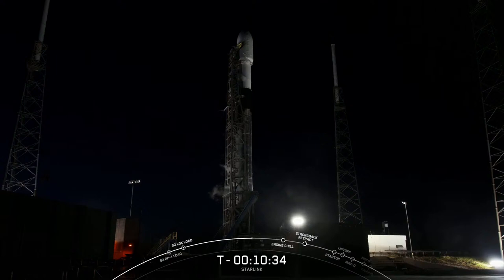The bottom two-thirds of the vehicle is what we refer to as the first stage. You may be able to see the soot markings left over from this booster's previous 8 flights supporting the GPS-3-3 mission, TurkSat 5A, Transporter 2, and 5 previous Starlink missions. The first stage accelerates the vehicle through the Earth's atmosphere into space with the help of 9 Merlin engines at the base of the rocket.